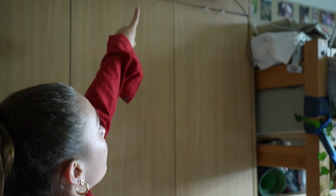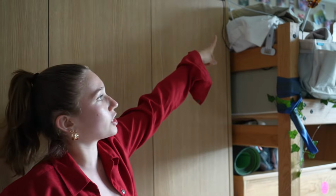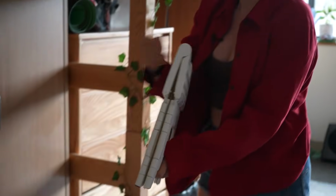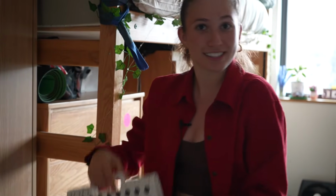So this is that same kind of closet again right here with another light, and you can see that we're using these charging cords to charge the person's bed that's right up there. Then up there you have another storage cabinet. We use that for all of our extra luggage and stuff like that, so that when we come to and from school, we just throw it up there, out of sight, out of mind, and then when we're ready to travel home, we pull them back out again. Since that is kind of high up, we have this nice little foldable step stool, and it's really easy to use and is nice that it doesn't take up as much space.